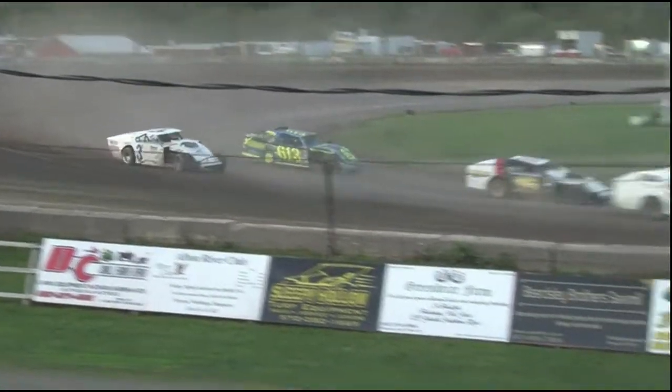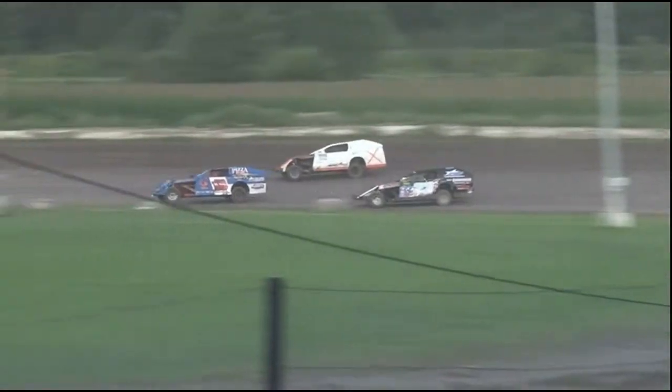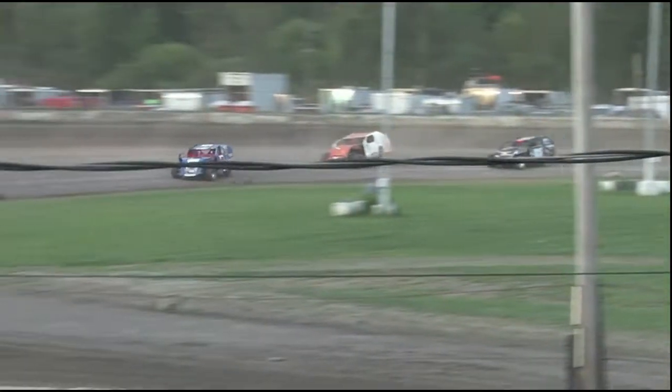Gary Roberts leading lap number four. Bo Ballard looking at the inside of the X-Car, Leonard Miller. Matt Roberts making the pass on the inside of JT Rowe. Going back to the top shelf, see if he can get around the 7 of Jimmy Cummings and the 16 of Aaron Jacobs.